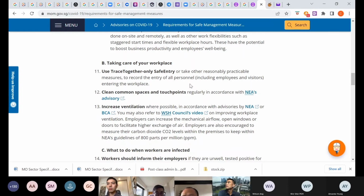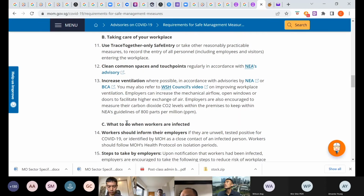Other parts of the SMM on the website itself include the use of TraceTogether only SafeEntry, or any other measures to record the entry of personnel entering the workplace. The cleaning of common spaces and touch points are also included. These areas need to be cleaned regularly in accordance with NEA's advisory, and also on the ventilation in the workplace itself.